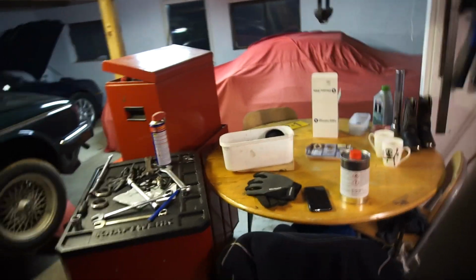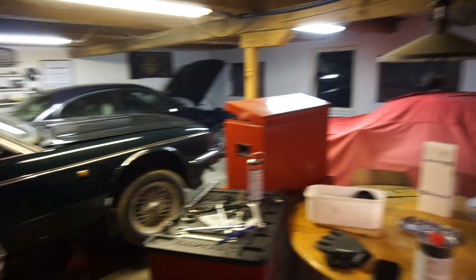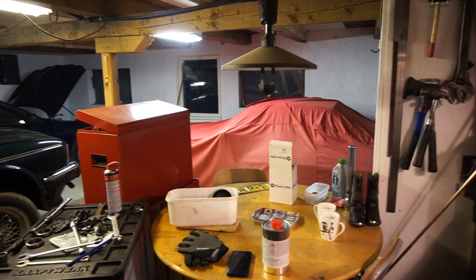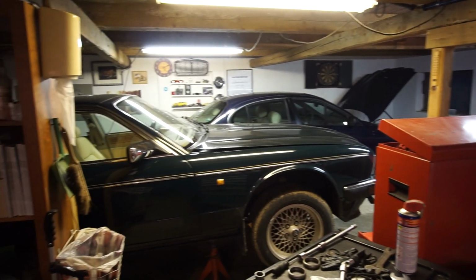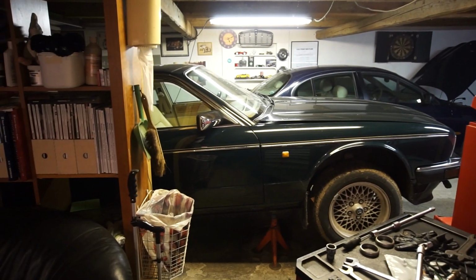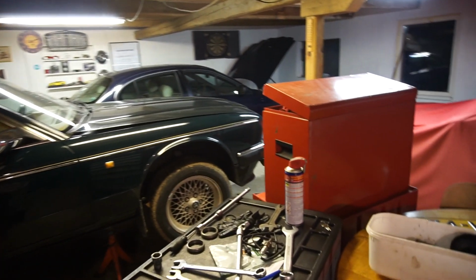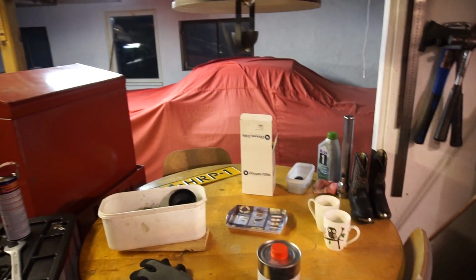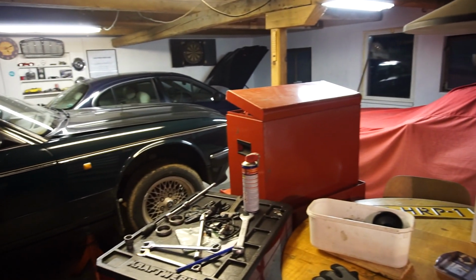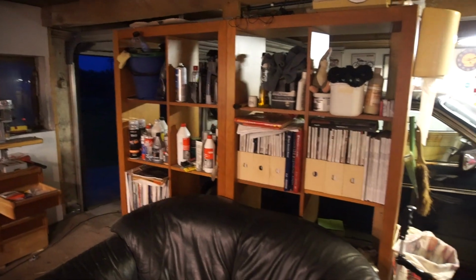So, yep, it might be a little bit cluttered at the moment, but this workshop is pretty much a dream come true for me. It's a fantastic place where I feel like I can just be myself, do what I love, and get some nice relaxing free time, which I think everyone at some point needs, some type of alone time. It doesn't matter what you do, you need some time away from your work. And this is my little slice of heaven.